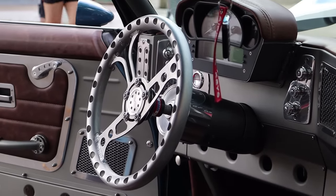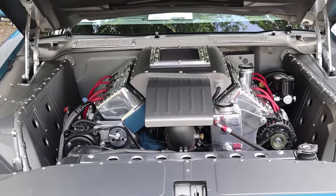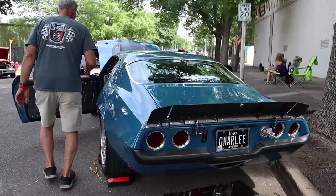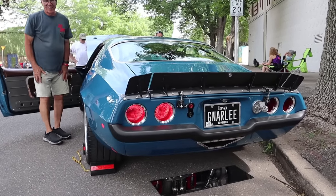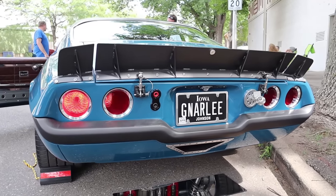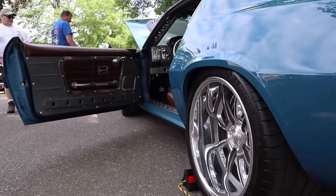Very cool. What's it got in it? It's an LS motor disguised as a Chrysler Hemi. It really makes you look. It really did a really fine job. Well, the Blue Angels, that's awesome. Oh, look at that. I love that. That's amazing.